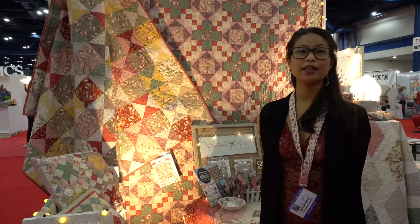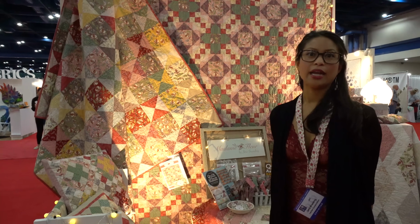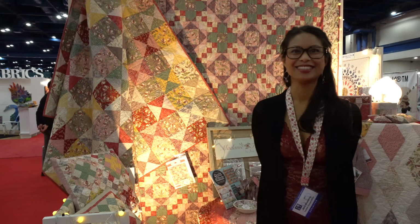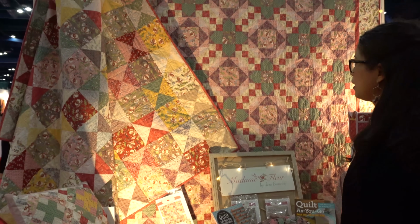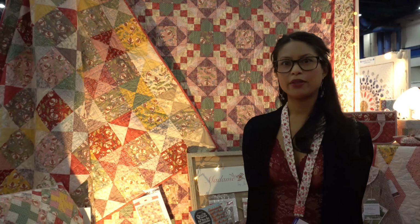This is my fifth collection for Lecien Fabrics, and it's called Madame Fleur, and it will be available spring of next year. Should I go ahead and start by showing the inspiration behind this collection? Please. So this collection is very different from some of my other collections.